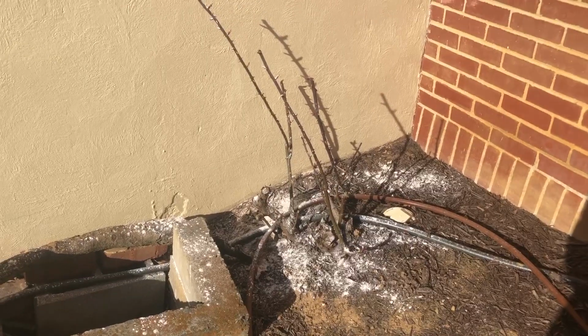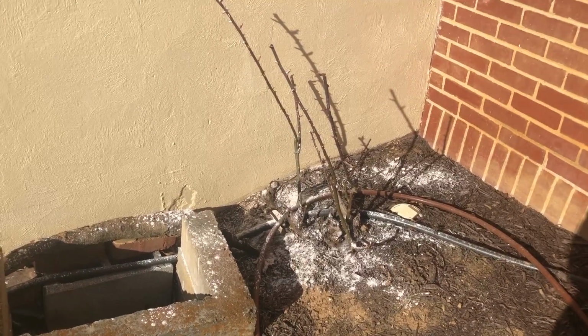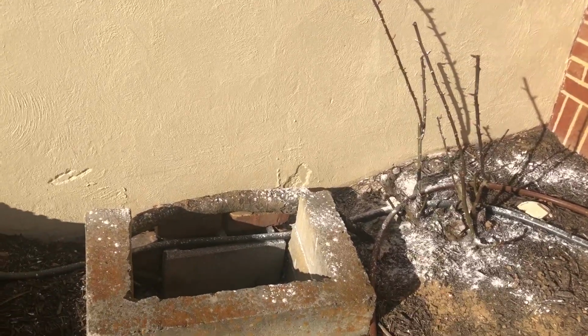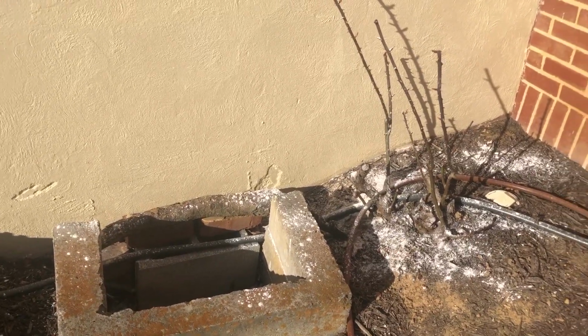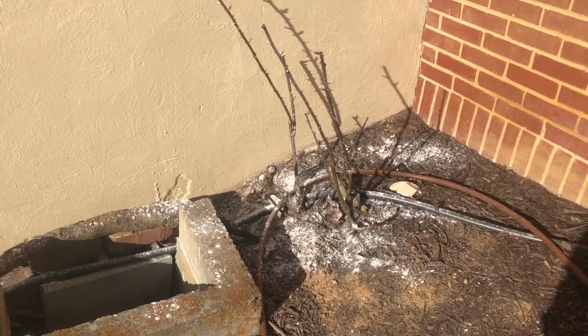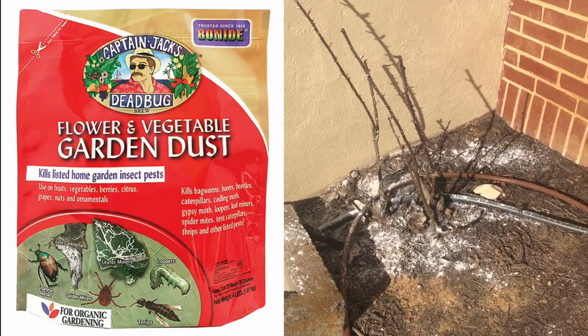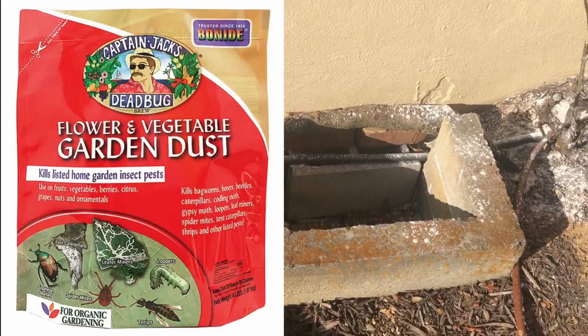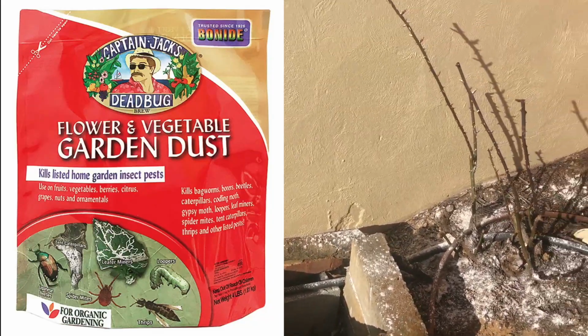All right, this was an aphid problem. This is still in early February. I put some Captain Jack's flower powder, to get rid of bugs and aphids, and even inside here I put powder inside there, and I don't know where the aphids are coming from.